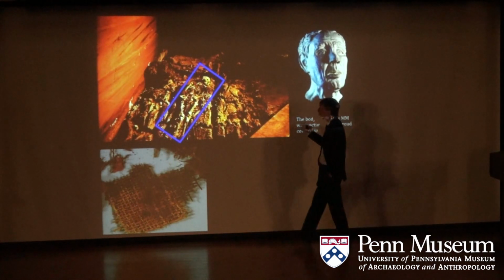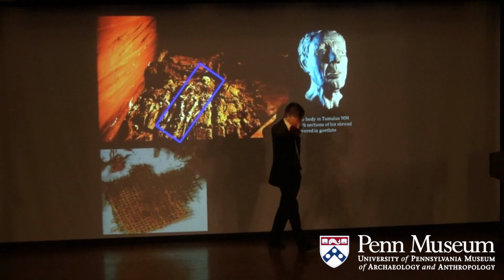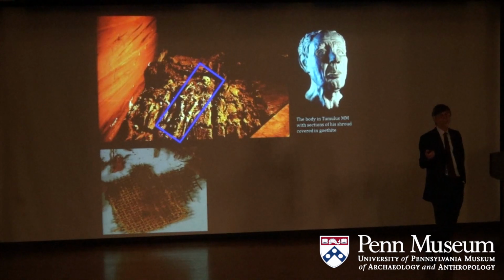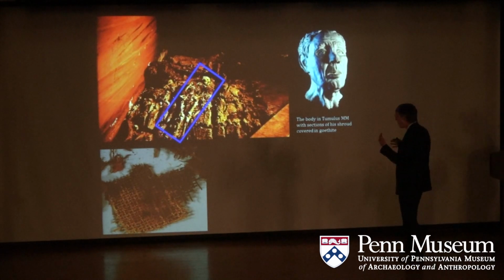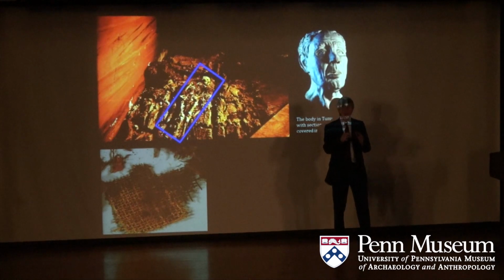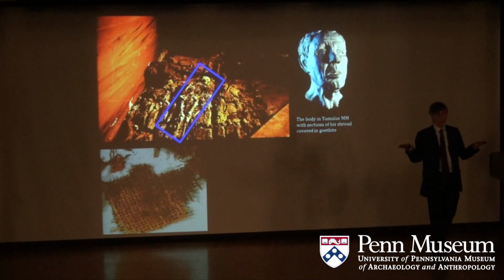Inside the tomb was found the body, presumably of Midas' father, a man in his 60s, and covering him was a shroud that had been coated in goethite, an inorganic pigment that would have looked golden in the sun. And there's some evidence from other pieces of cloth that we have from Gordion that they too were coated with goethite.